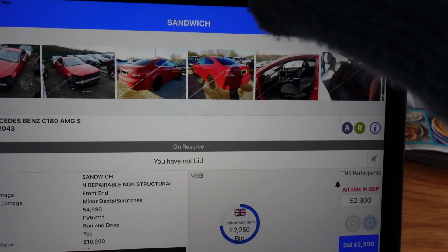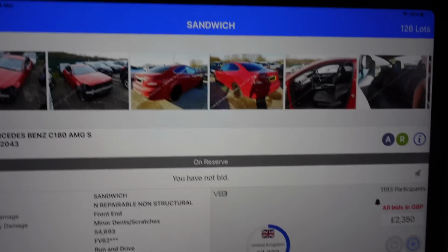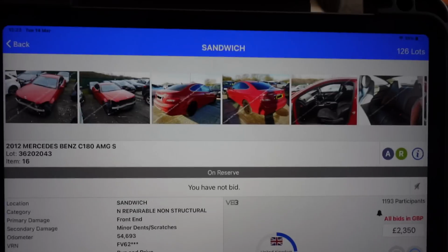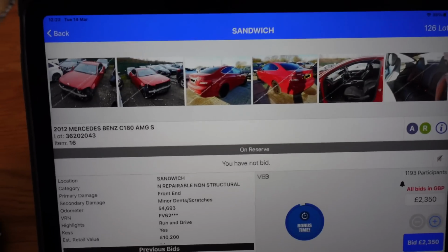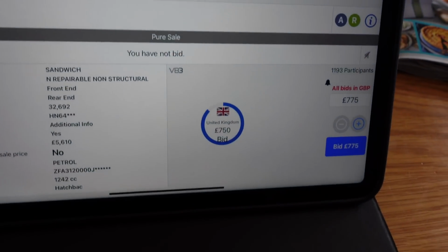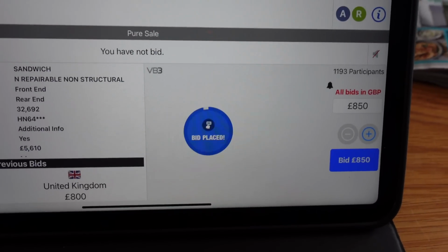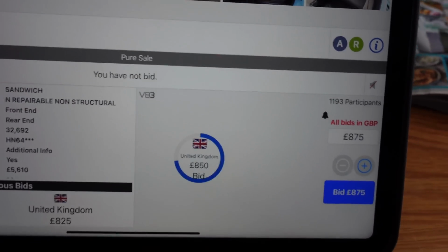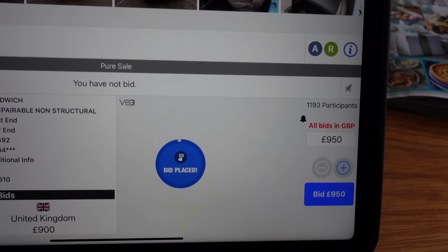Right, it's on number 16 at the moment, which is a crappy old Mercedes-Benz C180. So it's 2 more to go till we get to this one. I'll be back as soon as it's on. Sold on approval. Right. Your watch item is next on the block. Here we go. Mad bidding. Plenty of people bidding by the looks of it. Well, actually, no, it's probably only 2.